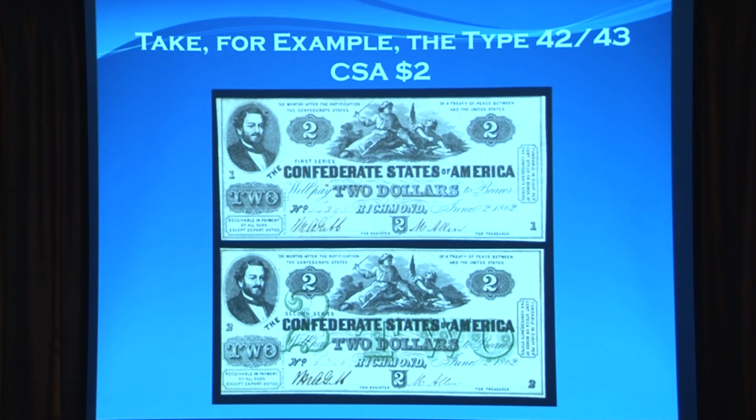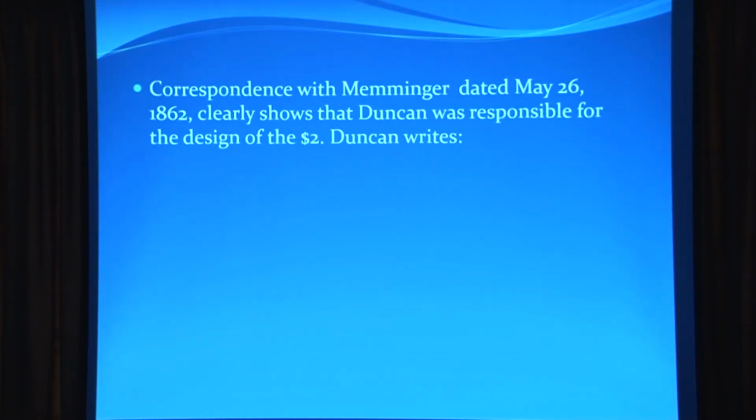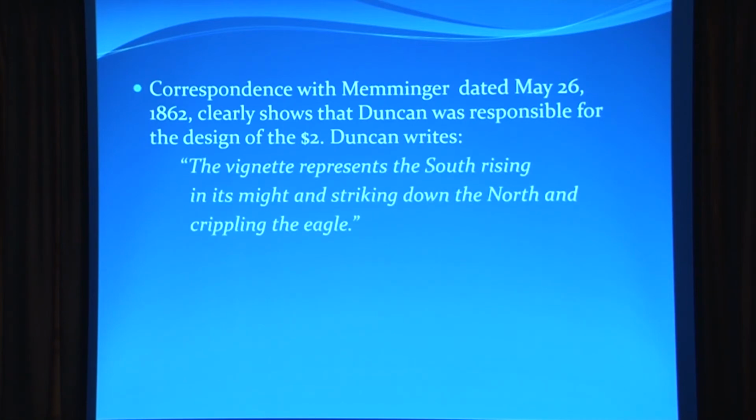They printed over 1.7 million of these things. This specific pair of 2 designs, with the vast majority being the top. And correspondence with Memminger dated May 26, 1862 clearly shows that Duncan was responsible for the design, because in this letter Duncan takes credit and says, the vignette represents the South rising in its might and striking down the North and crippling the eagle. Those are his words.